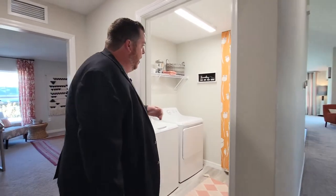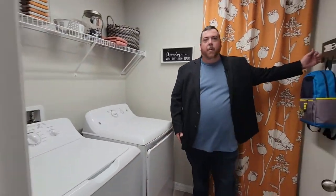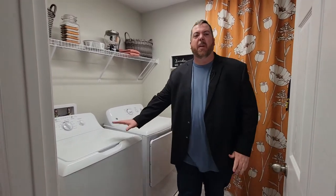As you can see in here, you've got a nice space in the laundry room. You've got racks for the book bags for the kids, just to keep things organized. I always like that. And by the way, the washer and dryer is included with the purchase. That's a big thing. Most builders don't include that. So I just wanted to make a point to let you guys know that. And come on this way.